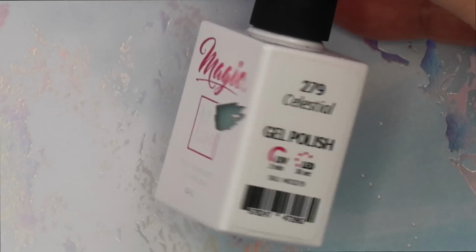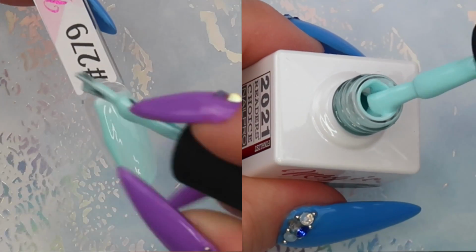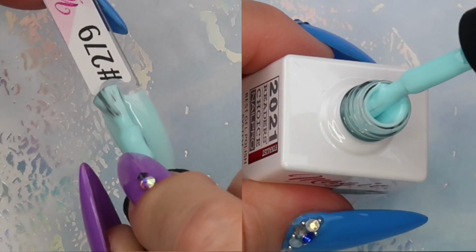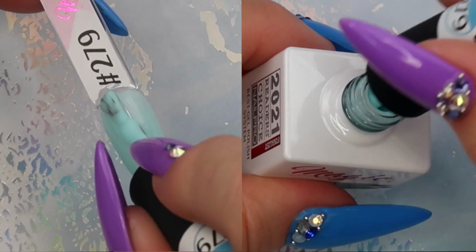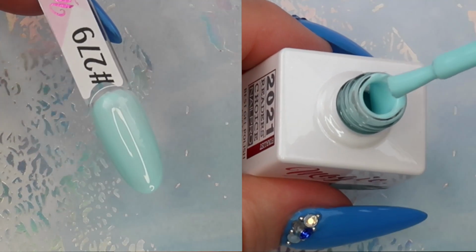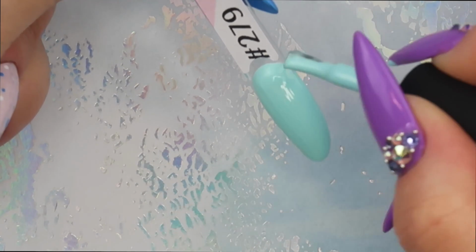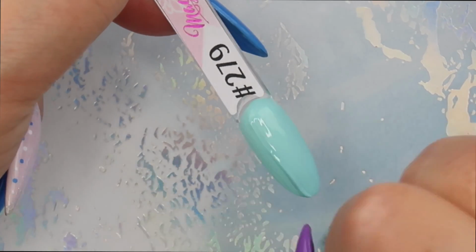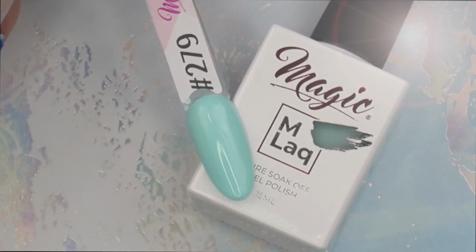And the next color is called Celestial number 279, and this one reminds me of a Tiffany blue, and I'm curious to see how it compares to En Vogue's Tiffany blue. This one, with one thin layer, there was a little bit of shadowing, but it self-levels out if you just let the product do its job, and that shadowing kind of disappears. And then obviously when you put the second layer on, you get a nice opaque coverage. And I'm actually putting on a very thin second layer. This color is a really pretty color.